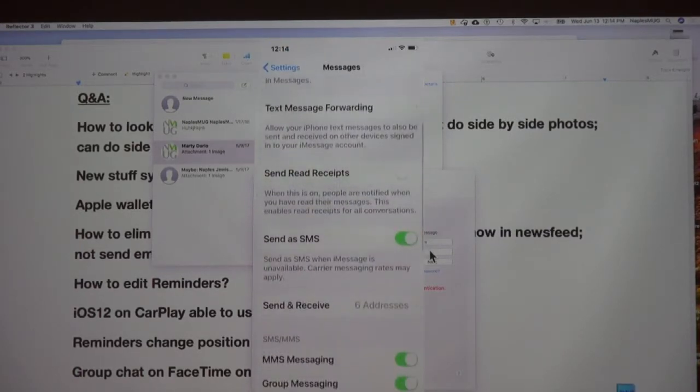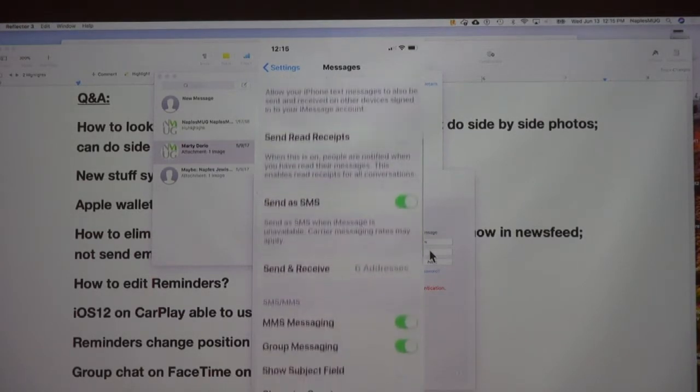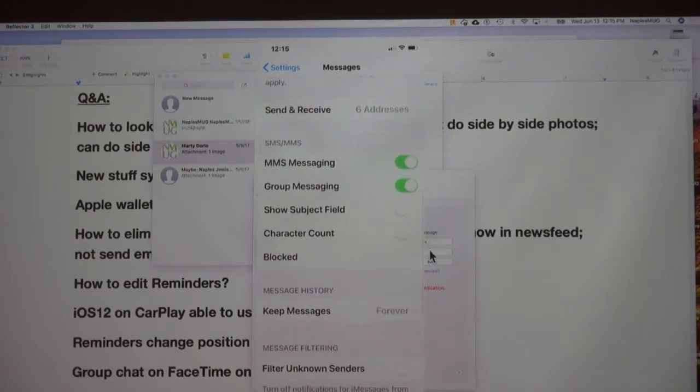The way you send to non-Apple people is by having Send as SMS turned on, green, right? This says send as SMS when iMessage is unavailable, carrier messaging rates may apply. So that means you're sending a text message to somebody who's not an Apple user, right? So that's how you can communicate with Android people or flip phone people, anybody who doesn't have an iPhone, right? And then you need your MMS on and group messaging on.